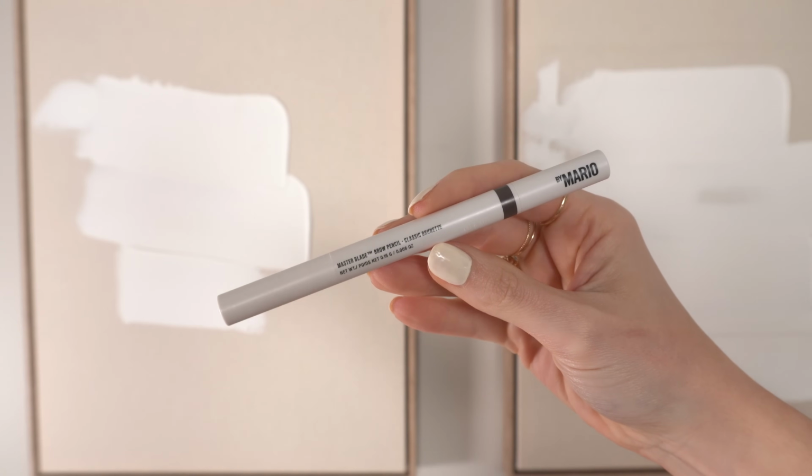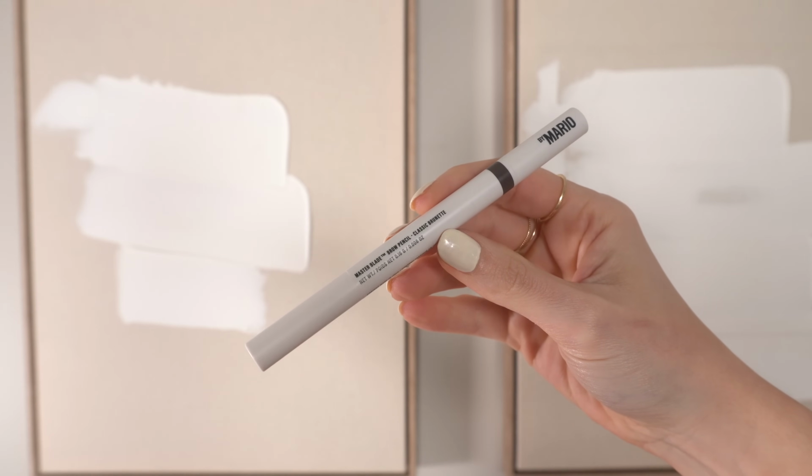Okay, let's move into brows. I am going to fill in with the Makeup by Mario Master Blade Brow Pencil in the shade Classic Brunette. I like this brow pencil actually. I kind of forget that I have it, but I do like it. It's a good shade for my brows.